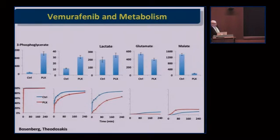And what this suggests is that maybe the major effect of this is, sure, it is potentially slowing Warburg metabolism down, but it really seems like it's stealing all the carbon from the mitochondria and taking it to another pathway. And that may be an unexpected mechanism of how these types of drugs are working.